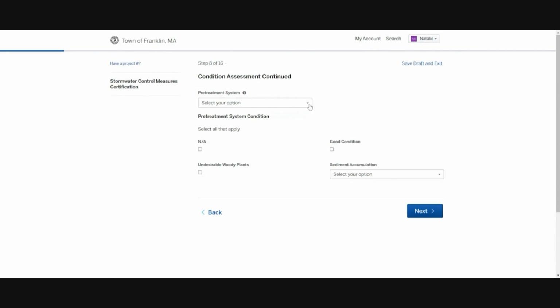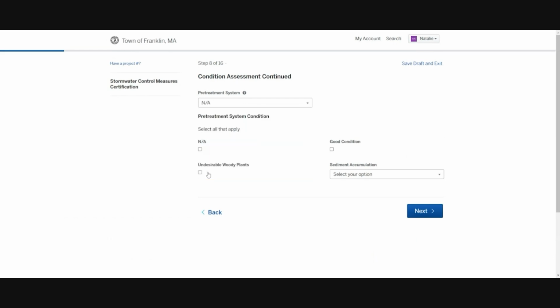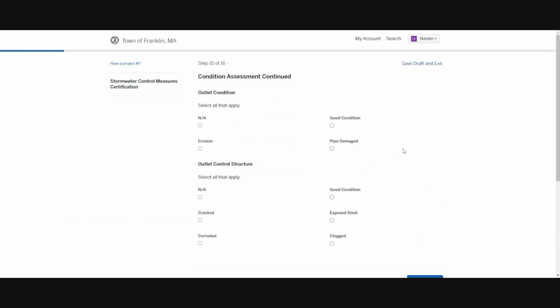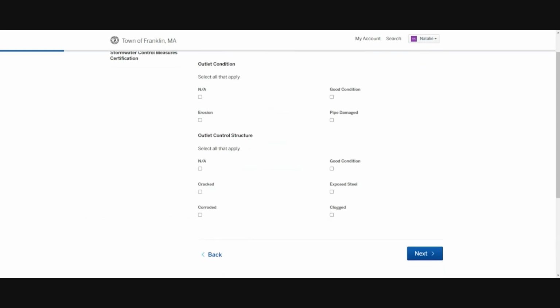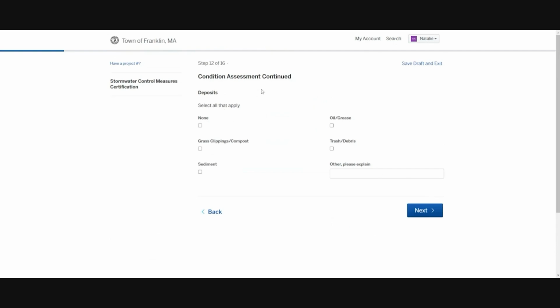If you have a pretreatment system, you can specify what type of pretreatment system you do have. If you do not, you just enter NA or not applicable and move right on. The inlet condition, pretty straightforward. Just check all that apply as in the previous sections. And same with the outlet and the outlet control structure. You're just going through and you're reporting your findings. Loading control. And deposits.